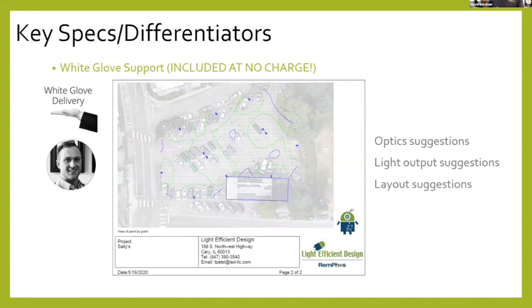So we have the ability with that remote control to dial in the brightness, the lumen output, the foot candles on the ground. So maybe you're in a parking lot where you're replacing 70-watt HID lamps. You don't need the full output, 100% output of this fixture. So we can recommend what setting on this remote control you should dial it into for even more energy savings and the proper light output.